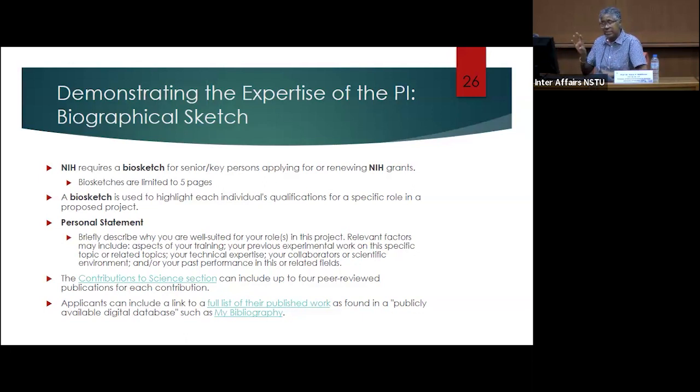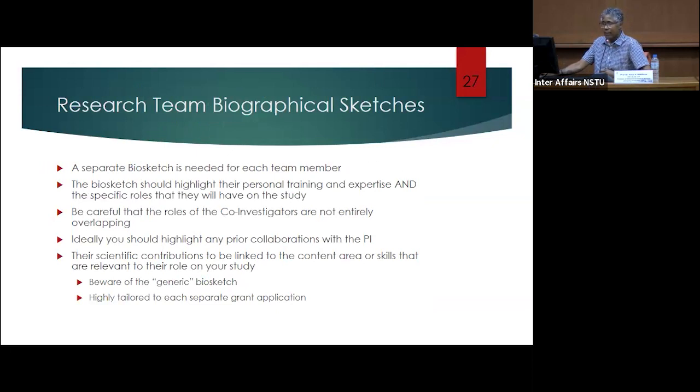This is different for each of the investigators on the team. Why? Because each of us will have different training and expertise and publications. So each investigator, and oftentimes consultants, will have their own biographical sketch. When we put together the biographical sketch, we want to make sure that it's not just a generic biographical sketch. Sometimes consultants or very busy and senior investigators will just give you a biosketch or their description from another project. And that is usually identified as a problem by the reviewers.